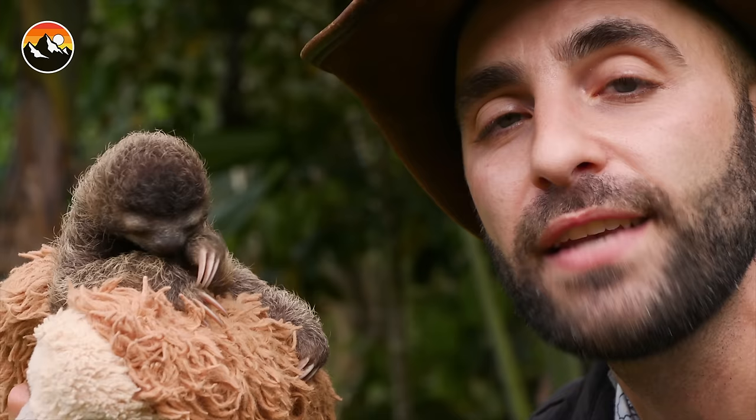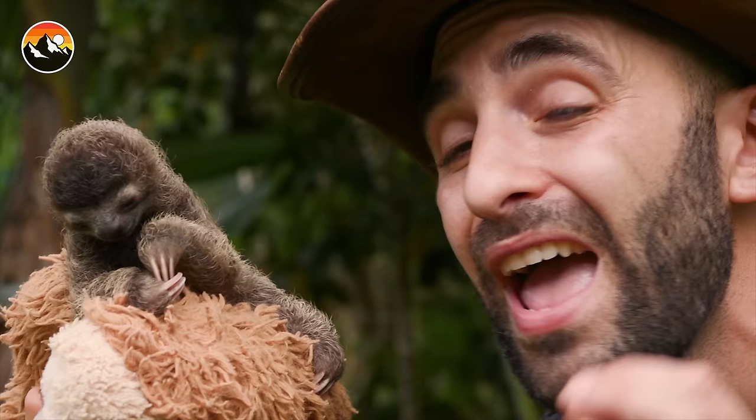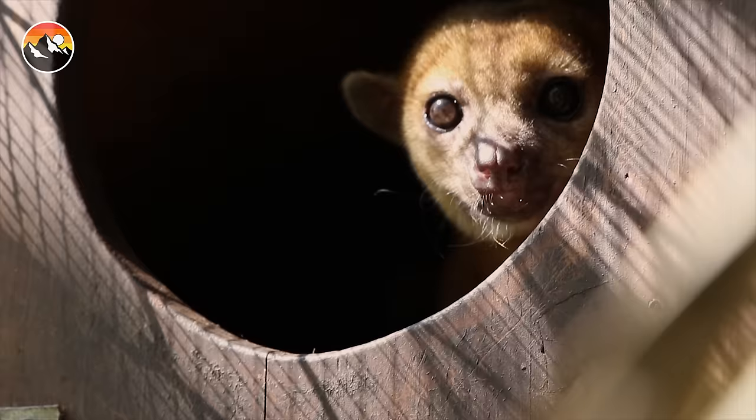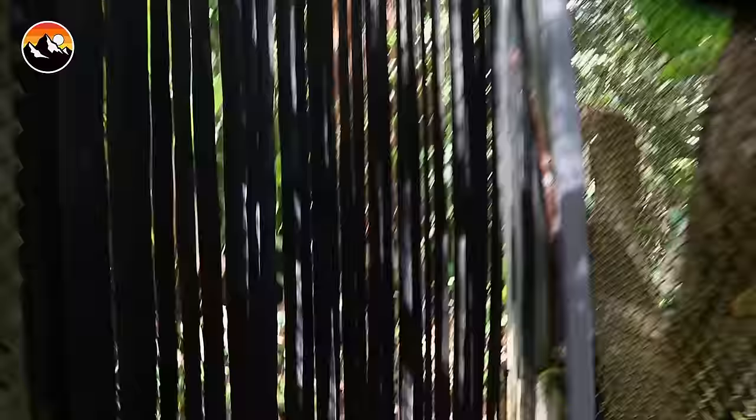And it is sad that sometimes these babies fall out of the tree, and a lot of times they become victim to predators. But every once in a while, you have a human that comes along and finds the sloth first, and that ends up here at a place like Kids Saving the Rainforest, where they can be rehabilitated, taken care of, given lots of love and nourishment, and eventually released back out into the wild.